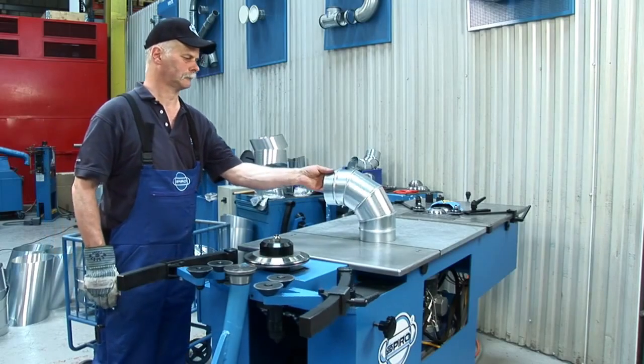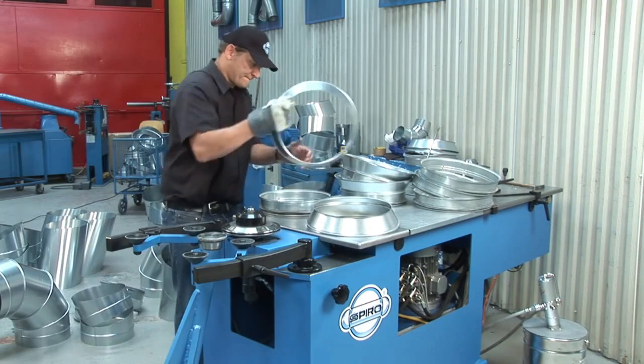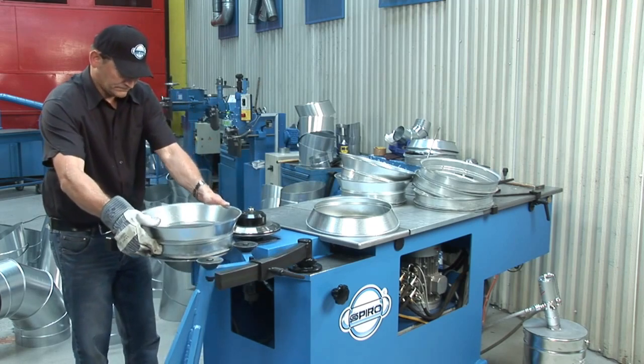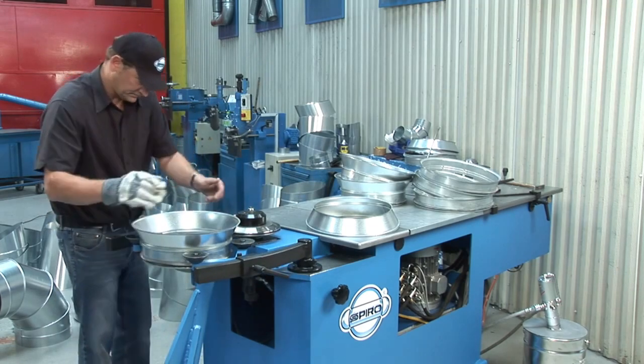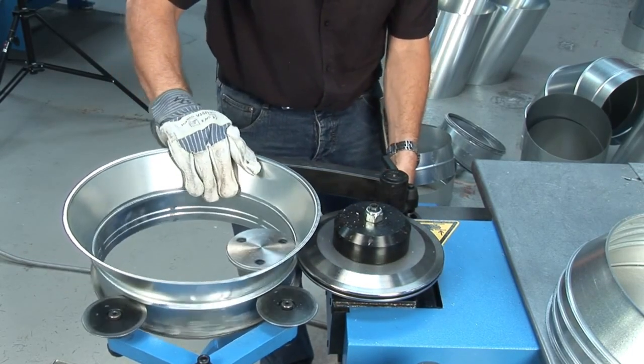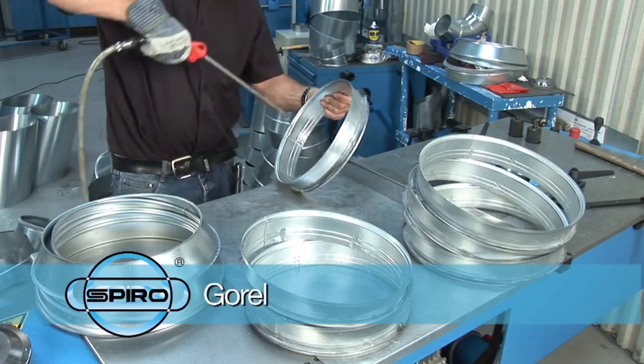The undisputed leader in the design and manufacturing of equipment for the production of sheet metal round ducting and fittings is Spiro International SA. Additionally, Spiro is a top provider of fixtures and system options for the ventilation and air conditioning sector.